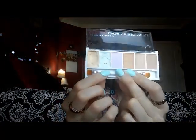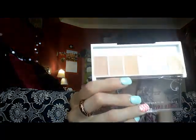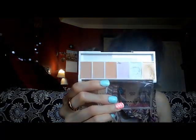So the first one that it comes with is... here, let me open it up and actually show you guys up close. This is what the product looks like up close, and it does come with a dual-ended brush, which honestly I have yet to use, but I don't want to throw it out because it is a cute little thing, maybe I'll plop it in my purse, but you can use that if you want to. And these are the colors that it comes with.